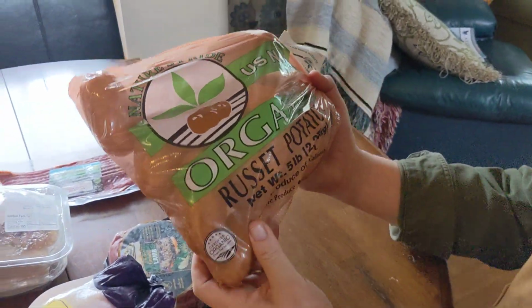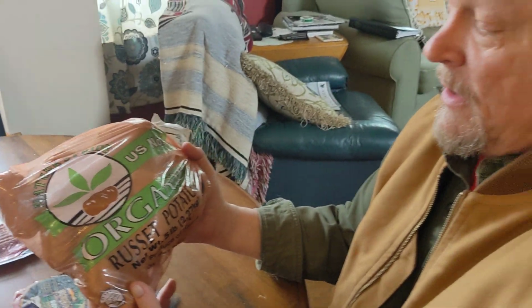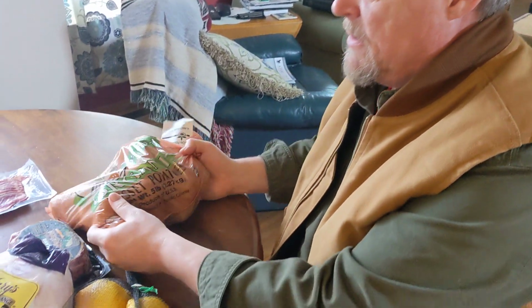And of course, russet potatoes, the staff of life, organic. I'm trying those. Even though I just did plant some potatoes this year in the garden, it's a long game. We'll have to wait a few months, but in the meanwhile, delicious.